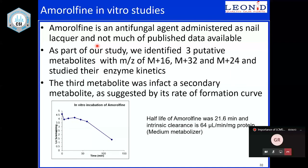So, as part of our study, when we were in Singapore, we used to do a lot of studies to repurpose old drugs. So, this amorolfine is the one which we took to study for autoimmune property. That is why we studied this metabolic profile. As part of our study, we identified three metabolites. They are called putative metabolites, because we have not synthesized and confirmed them.